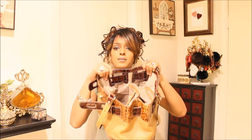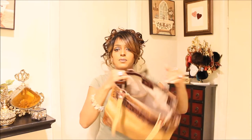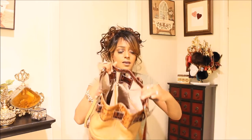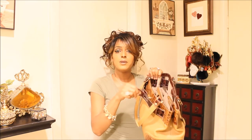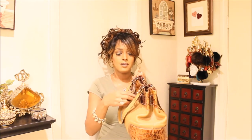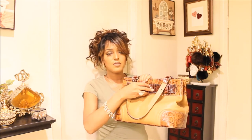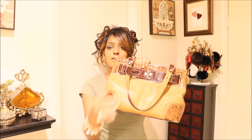I don't know if I showed you guys the belts on the inside here. Really cool. Okay, and a very roomy handbag, very unique. So to close it, you just simply pull the belts tight like this, and the magnetized closure engages. And then you put your belt in the turn lock mechanism. There you go. So that is all, guys.